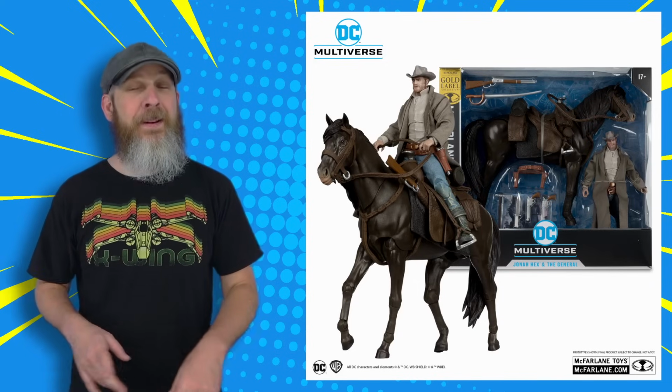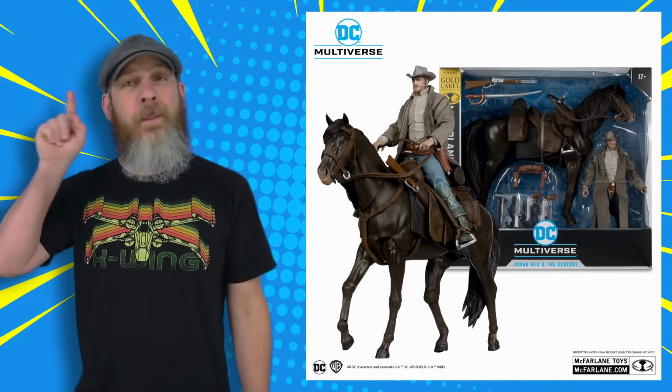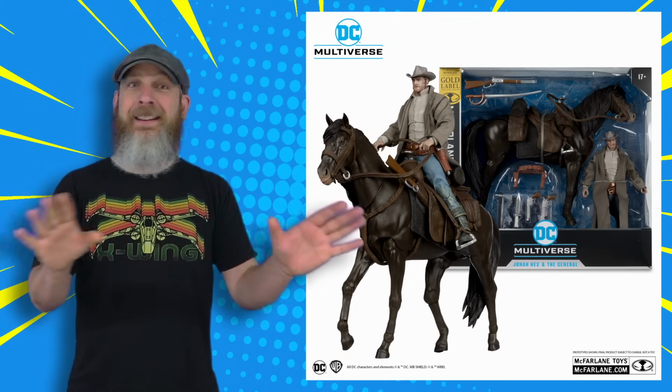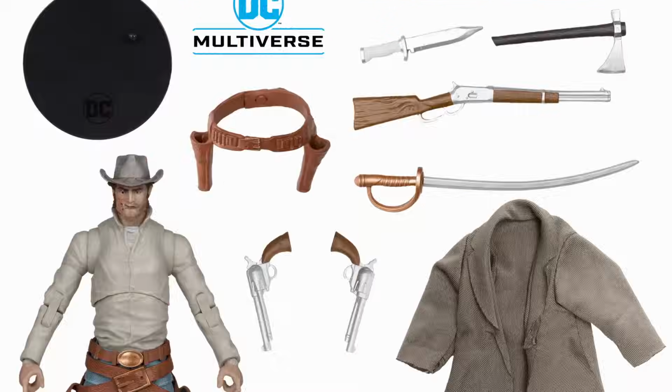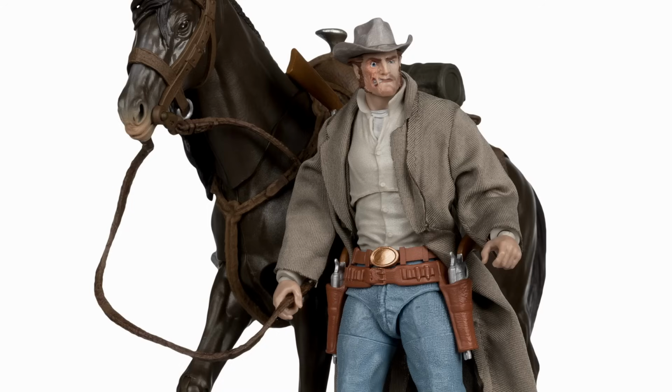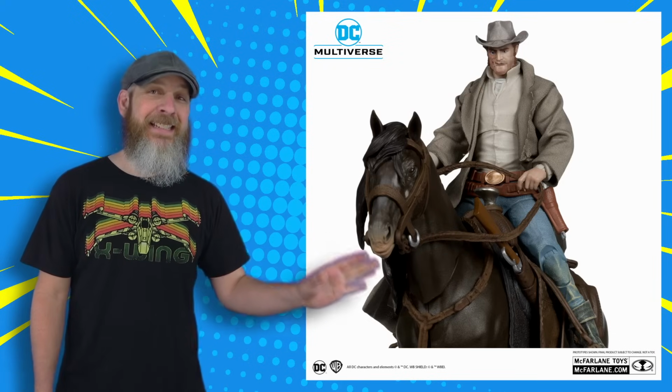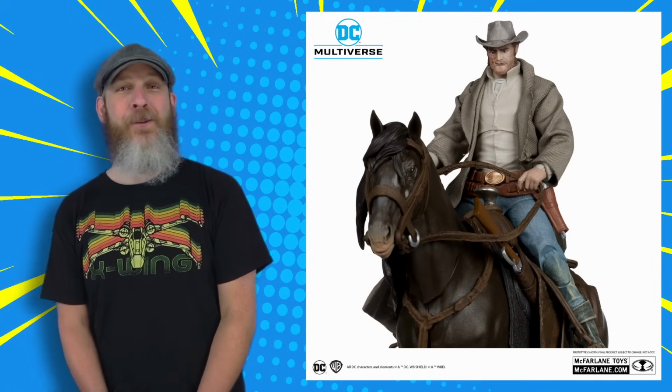But it gets even better because, like I said, the pre-order went up as I was coming out here. And there, it showed that it comes with more stuff. There's also a sword, an axe, a knife, and a rifle, along with swappable belt rigs for either going heeled or bringing blades to a gunfight. So there were some surprise additions, and ain't nothing wrong with that.